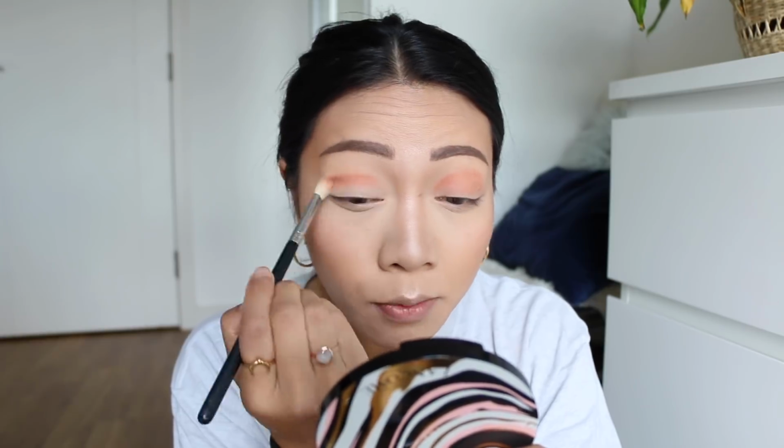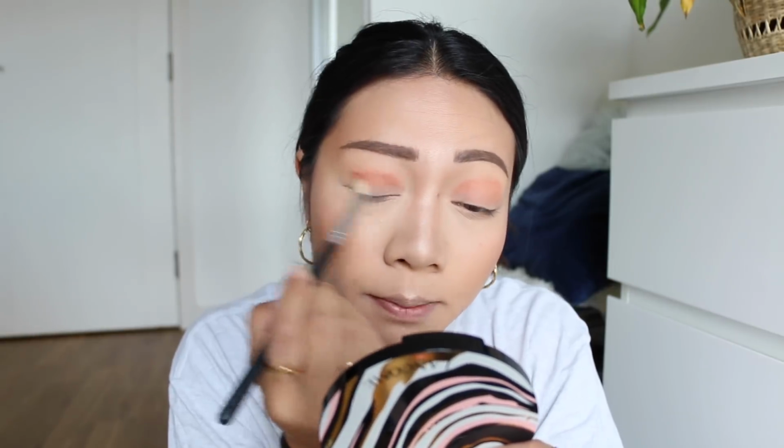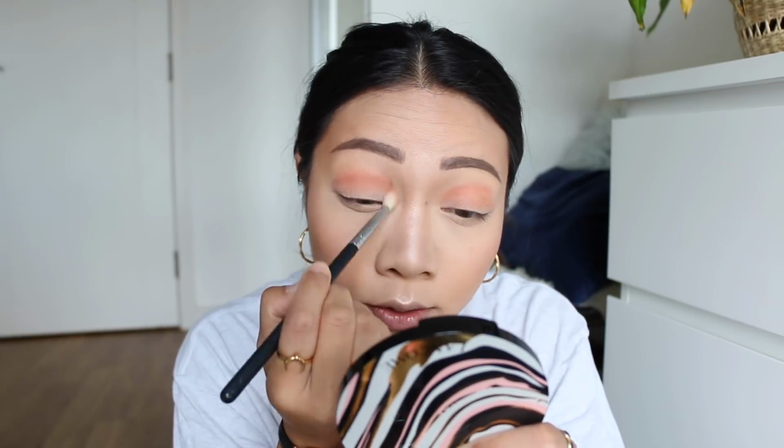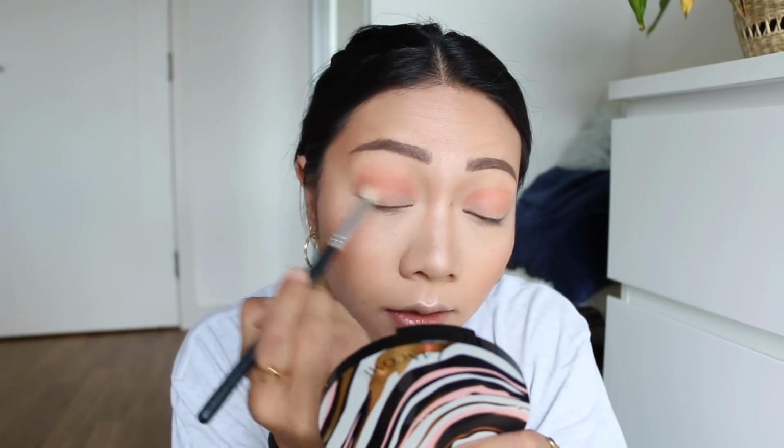As you can see, I took the tiniest amount and I put it on both my eyelids, and it's really pigmented and it is a matte shade. When it's hot and sunny outside I do tend to go for matte shades because I don't want anything too shimmery. And then I'm just going to blend that out with a fluffy brush to really soften those edges.